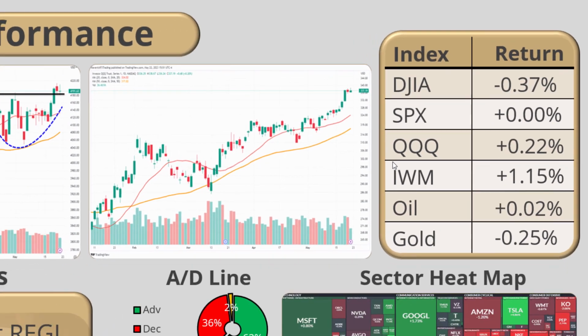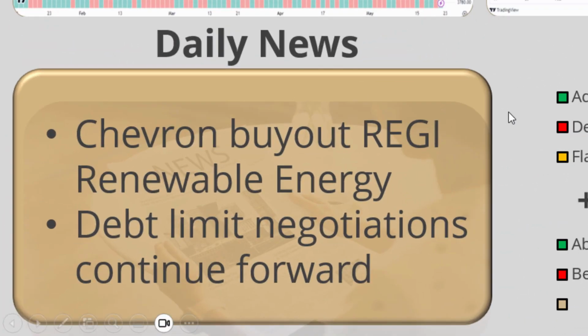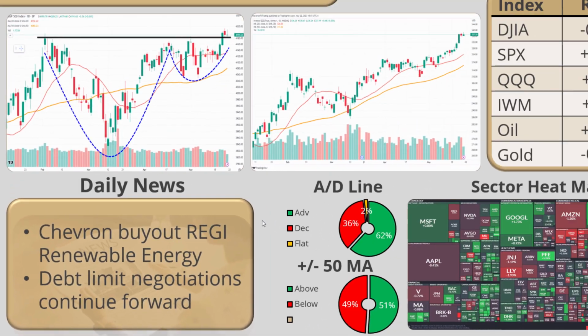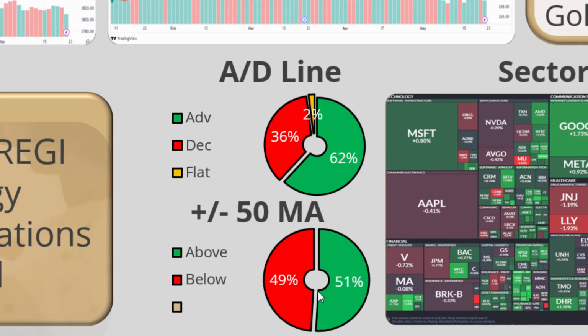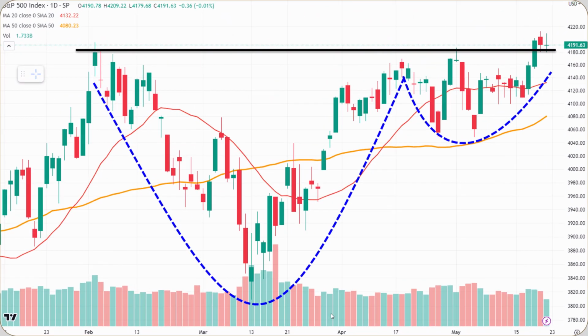Oil and gold flat on the day. Daily news, Chevron buying out renewable energy company REGI, and debt limit negotiations continue. That's going to continue going forward. It's going to be pushed all the way into that deadline, but ultimately there will be a resolution to this. It's just the way it goes. So advanced decline line, about 60% of stocks going up, and the 50-day moving average continues to improve. Now more than half of stocks are in an upward trend.